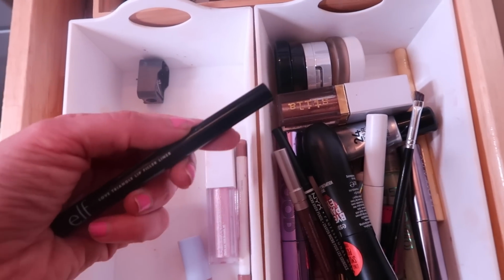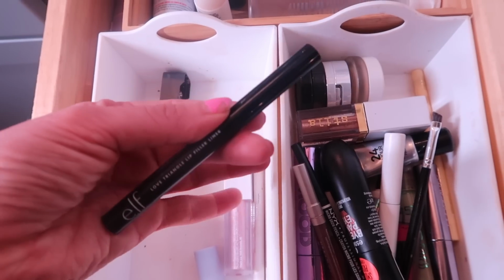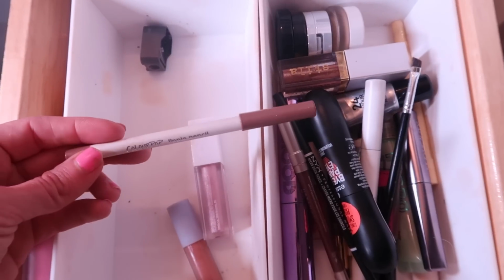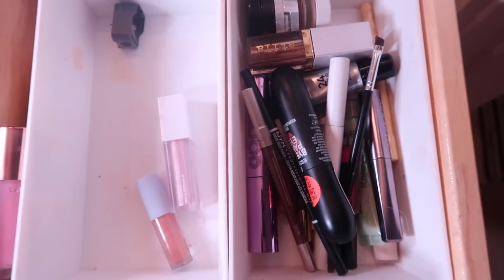This e.l.f. Love Triangle lip liner in the shade Mauve. I've reached for it a couple of times. I feel like I can put this away for right now. I feel like I can also put away this ColourPop Lippy pencil in the shade Cool BFF. I reached for it a couple times. I also have some other lip liners that I'm working on in projects.